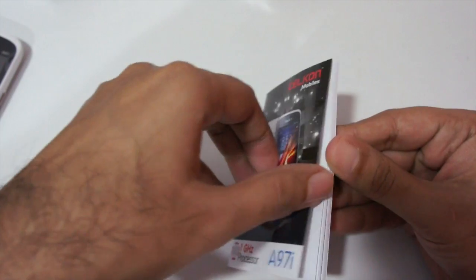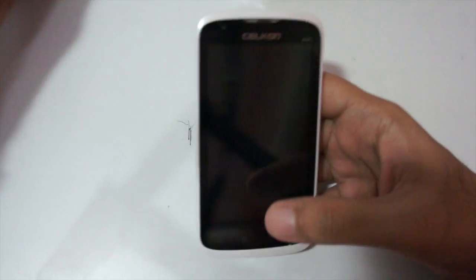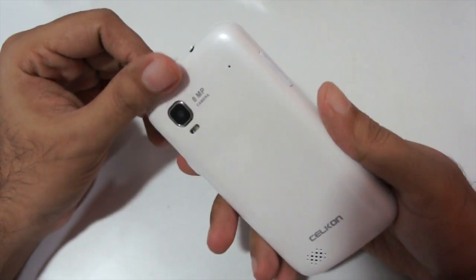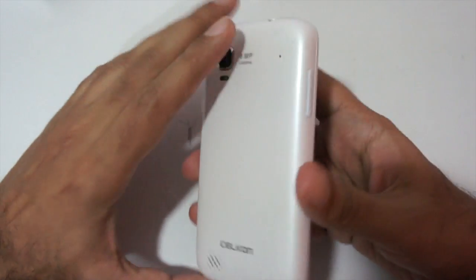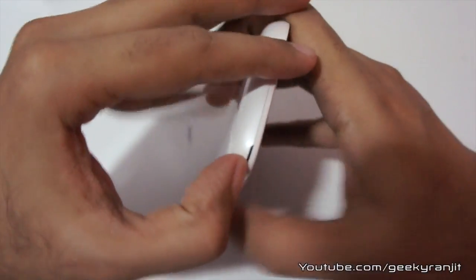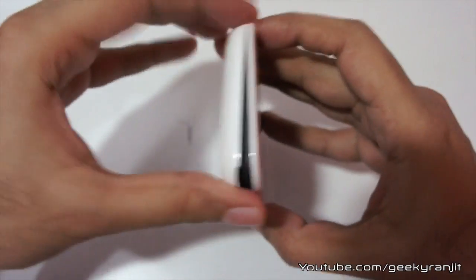So let's look at the same. Again, it's in black and white, and it just gives you an overview of the phone. So let me keep all those things to the side, and let's have a look at the phone itself. Actually, it looks pretty nice to hold. The back cover, again, it says it's 8 megapixels, so that'll be interesting to see. Says Celkon at the bottom. And here we have an indent over here, so let me try to pry it open. And the back cover opens easily, so that's nice.